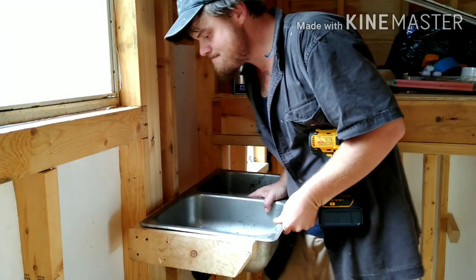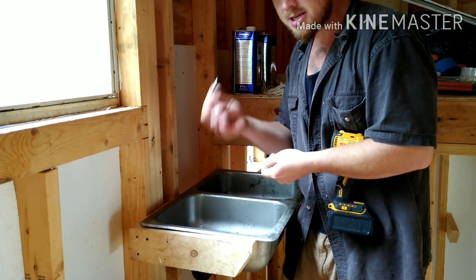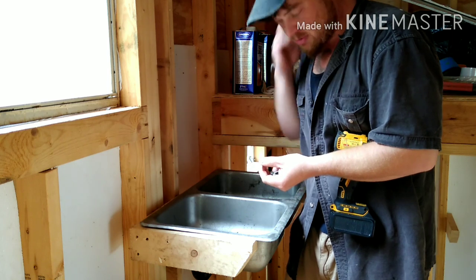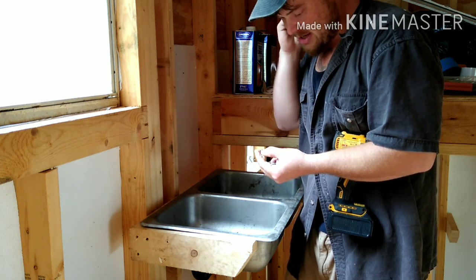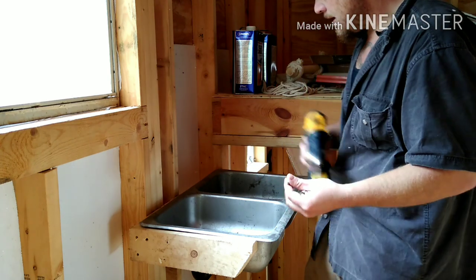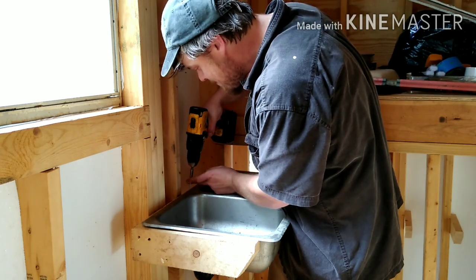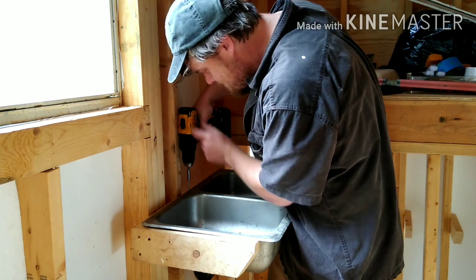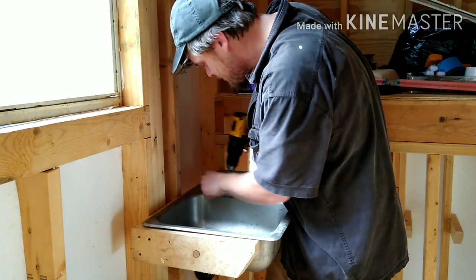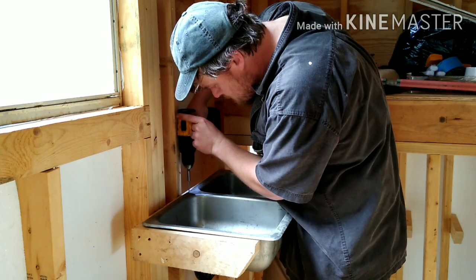Then I attempted to screw down the sink with self-tapping screws. The next thing we're going to do is screw this sink down. I grabbed just some random self-tapping screws that I had in my toolbox at the house. And I mean, they're a little on the long side, but that ain't gonna matter. We're just gonna screw this sucker down. Hopefully. We shall see. So far that was a negative.